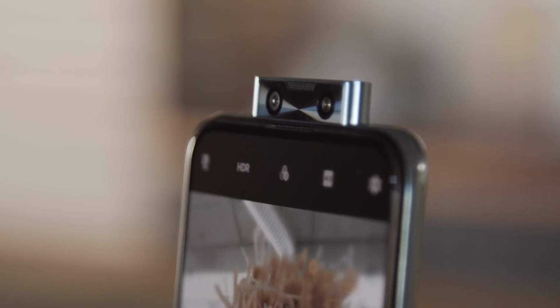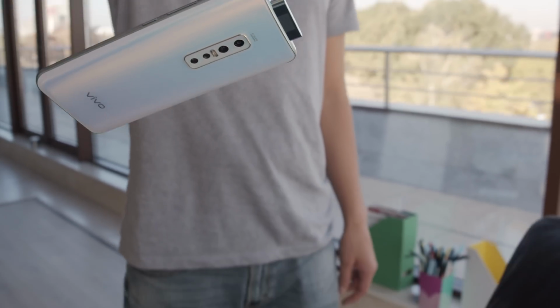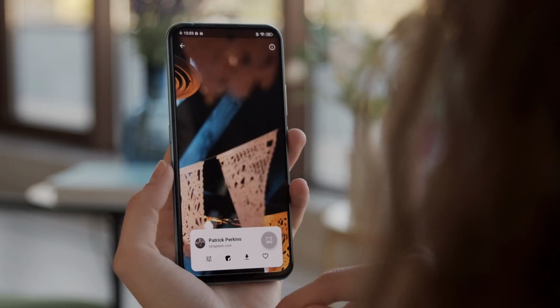This might be one of the weakest parts of the phone, but it has fall detection, so it'll disengage and attempt to retract as soon as it detects free fall, so you should be safe even if it takes a direct hit. The AMOLED screen itself is a beautiful Full HD panel.